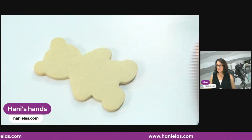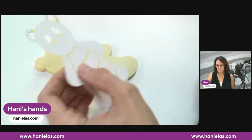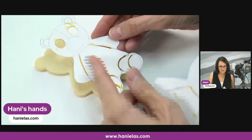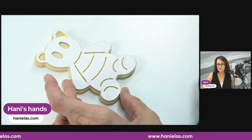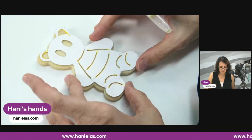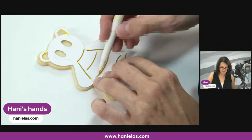And I also made a template. You didn't think I did, right? But you know how much I like templates. It's pretty much the same as the one I did for the scary bear, except I added lines for the candy corn. So that's about the difference of those two. And now we're going to use a yellow marker. I'm just going to trace these guys on my cookie here.